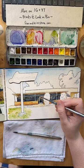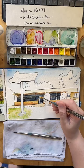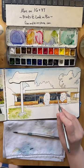Some of those little white specks, like right there. There we go. I'm gonna have to come back and correct that because that's supposed to stay white. Whoops.